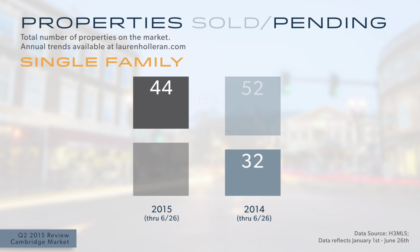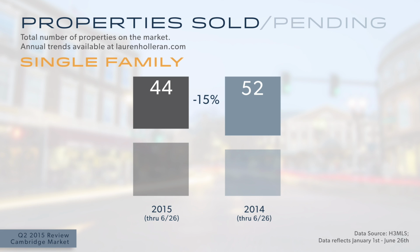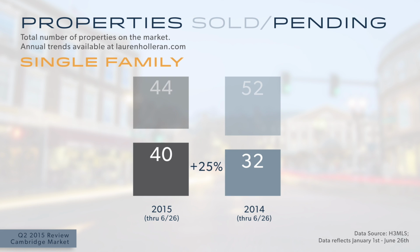In 2014, there were 32 properties under agreement or pending at this time in the year, and this year in 2015, there are 40 units under agreement. So while our year-to-date closed volume is down about 15%, our pending volume is up about 25%, which actually leaves us exactly at the same number of units when we combine the pending and solds together. But how we got there was a little different.